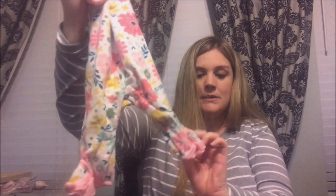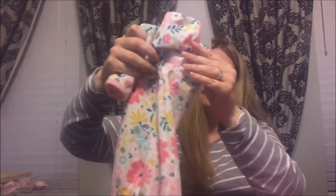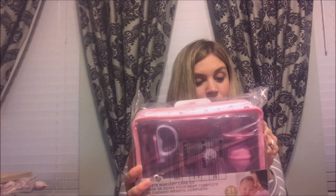But it comes with this little nighttime... Ooh. Sorry about that. It looks like little shoes. She'll be warm in that. And then it comes with this complete nursery care kit, and it has health and grooming in one. Comes with a medicine syringe, newborn nail clippers, forehead thermometer strips and case, digital thermometers, brush and comb, BPA free pacifier, medicine dispenser, nasal aspirator, finger toothbrush and case, 5 emery boards, teether, gum massager, emergency card information, and a storage case.